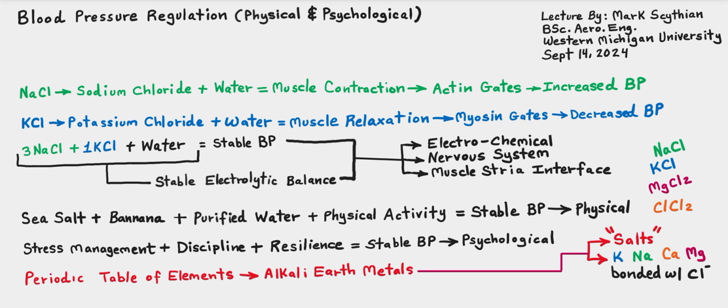So if you grab a periodic table and go down and find where Na, sodium, is, we can see that it has a natural proclivity to bond to the extremely electronegative chloride. So when they say sodium and potassium, they're talking about sodium chloride, potassium chloride, magnesium chloride, which you could just get from sea salt, or cayenne pepper has a lot of magnesium.